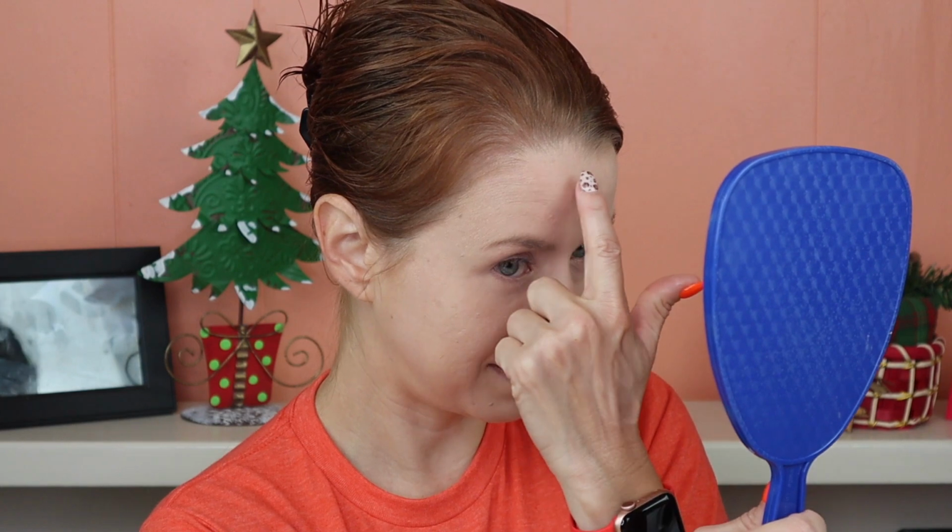All right. So let me take a closer look at what we got going on here. And I don't really see a glow. I do see a little bit of redness peeking through right here. I mean, it's not taking up or anything. It looks all right. It doesn't really look glowy. It just looks like a sheer coverage foundation that's slightly been built up. Yeah, I don't really see anything that looks bad, but I don't see anything that's mind-blowing either.